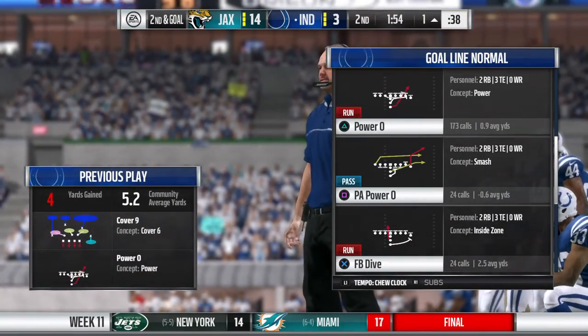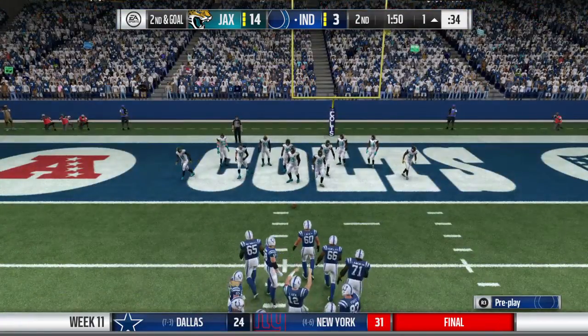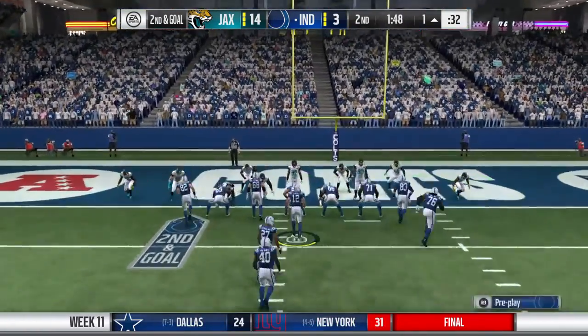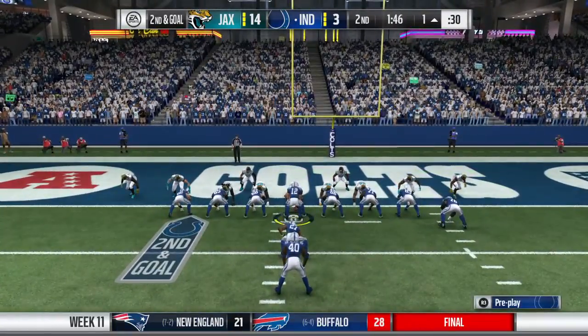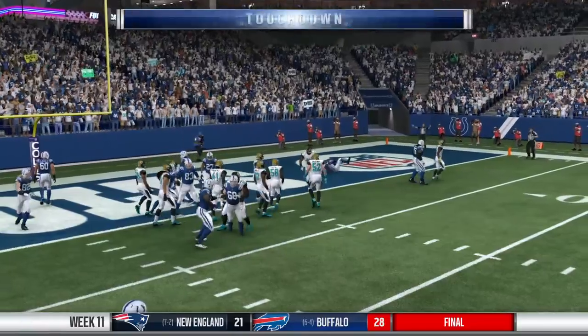But every now and then you find a little chink in the armor, and that type of run right there lets them know that they can't stop every single run for almost no gain. They come out with 1 back and 3 tight ends. And they'll go with the ground attack here.